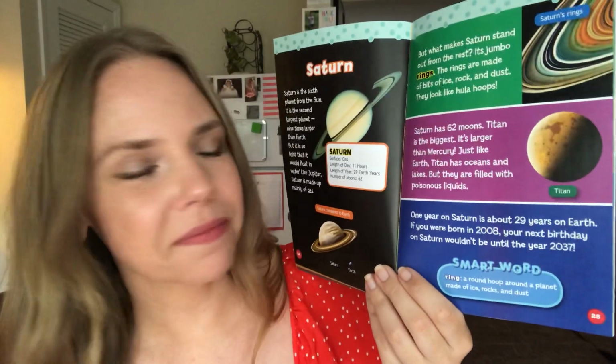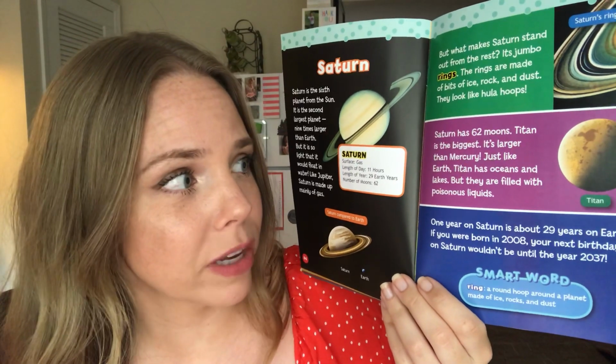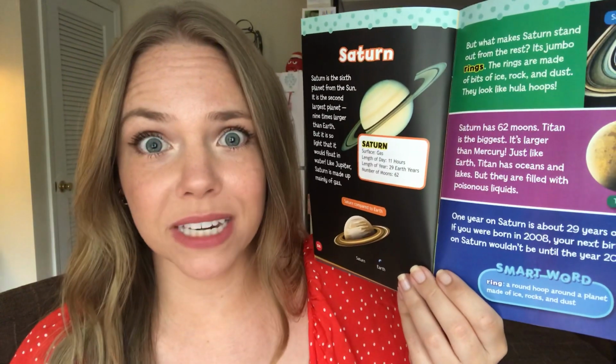Saturn has 62 moons. Titan is the biggest. It's larger than Mercury. Just like Earth, Titan has oceans and lakes, but they're filled with poisonous liquids.